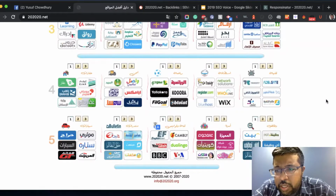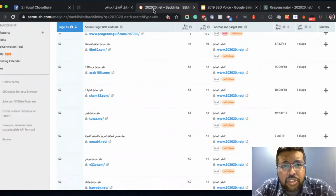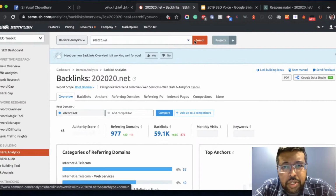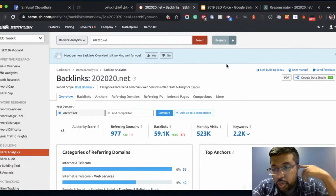So the Middle East does not have Google? Yes, they do. Google.com, Google.sa as well, in Saudi. Or is it because of censorship? No, they have Google. They search. This site is ranking in Google too. If you look at SEMrush, even its ranking is showing the ranking from Google in Saudi Arabia. That's the number I showed you. So it works.